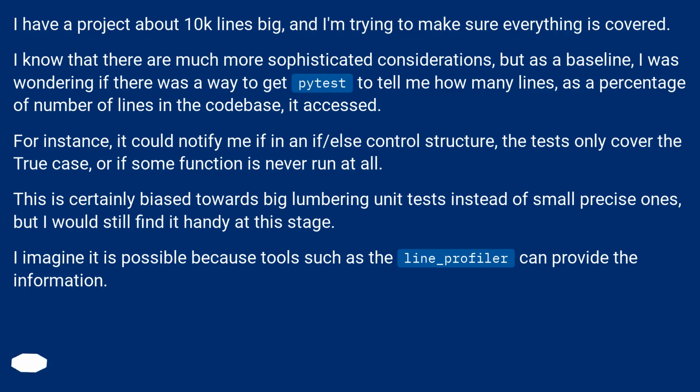it accessed. For instance, it could notify me if in an if/else control structure, the tests only cover the true case, or if some function is never run at all. This is certainly biased towards big lumbering unit tests instead of small precise ones, but I would still find it handy at this stage. I imagine it is possible because tools such as the line_profiler can provide the information.